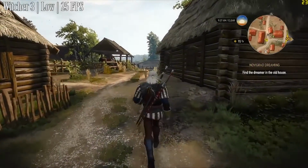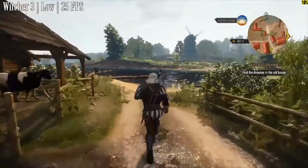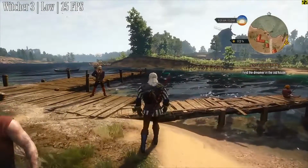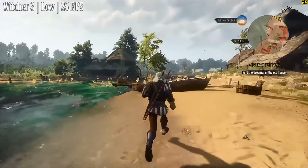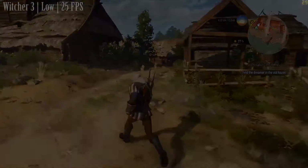Witcher 3 next with 1080p resolution once again. We saw around 20 to 30 frames per second depending on the location, but at this point I expect that you would receive a pretty high electricity bill at the end of the month thanks to the insane power consumption. With that aside, another impressive result considering the limitations of this decade-old CPU.